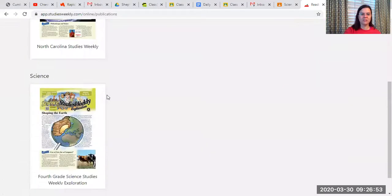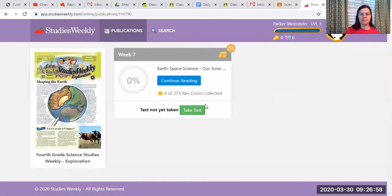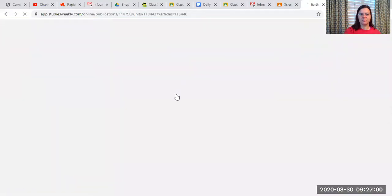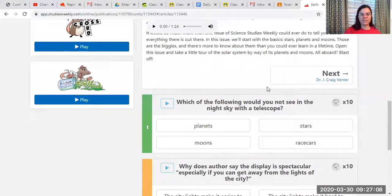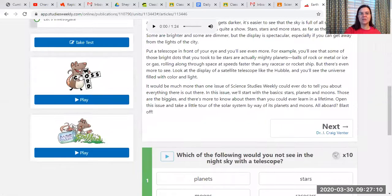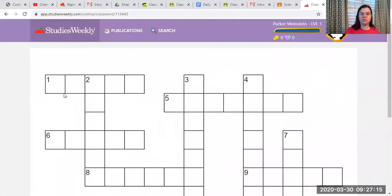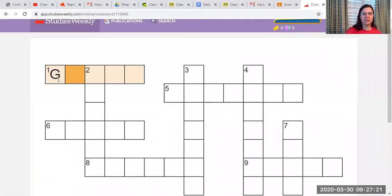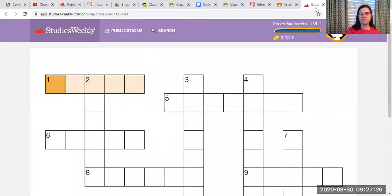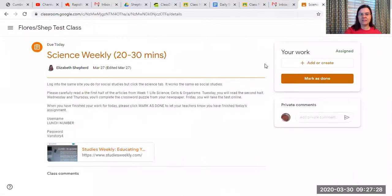If you scroll down just a little bit, you see science. Videos and text and questions is the exact same. You can do the crossword puzzle. We don't have a paper text for you, but you can do the crossword puzzle. You can type it in. Yeah, okay. So that would be good for you to do. So that's science.